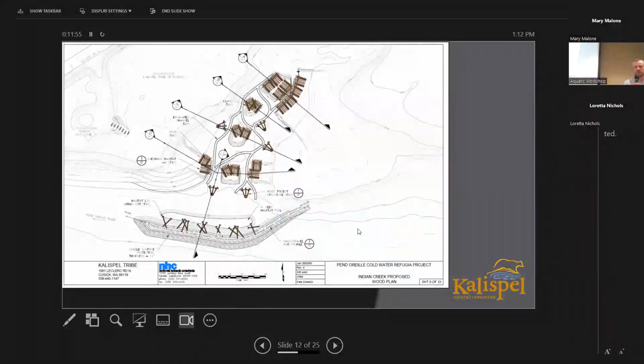So what we were proposing to do is basically try and pool up this water at the mouth. The idea being that if we can keep it from dissipating out into the Pend Oreille and have a larger area for fish to utilize, then maybe they'd be able to take better advantage of it instead of being a bull trout that's half out of the water, trying to stay in some cold water.